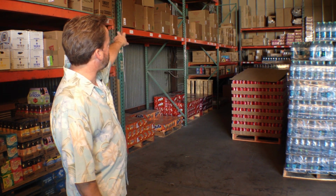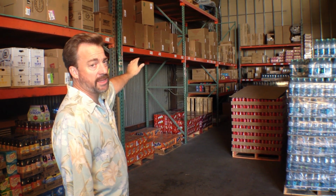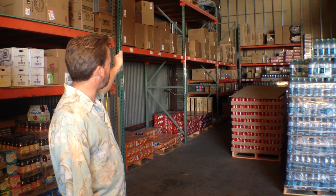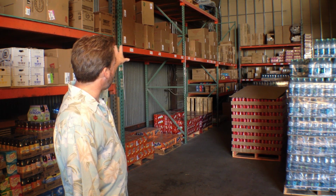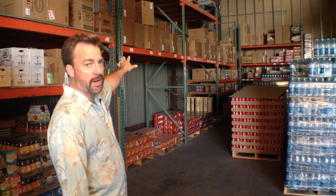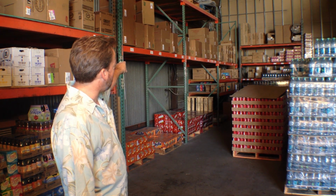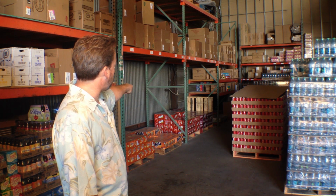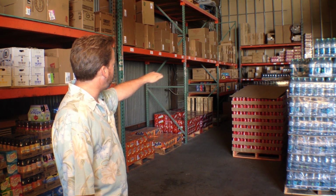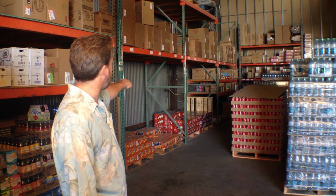All of our chips are up higher on these pallet racks. Pallet racks are great to have. Bolt them to the ground. You want to put the light chips and cookies and things like that up top, easier on your back. It's a good spot for those. Notice that the height of our pallet racks here in these spaces are enough for a full pallet of beverages to come underneath them when the pallets first come in.